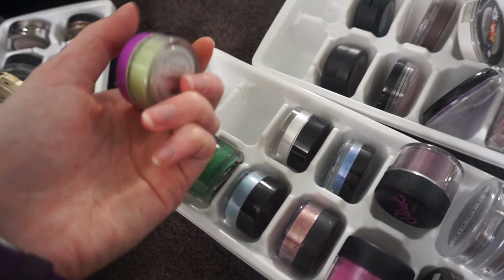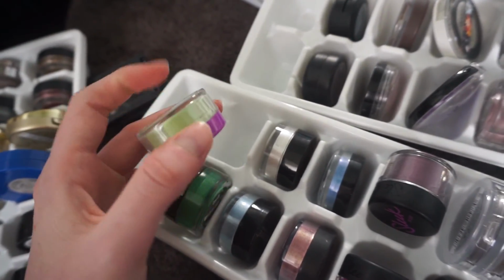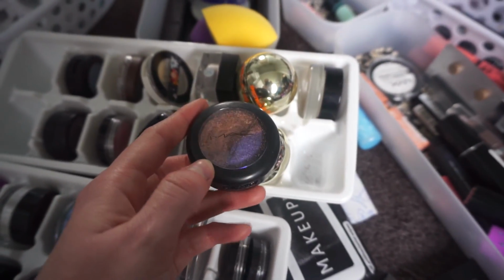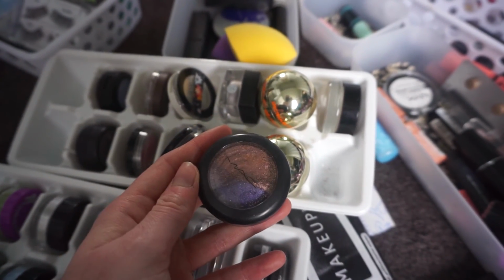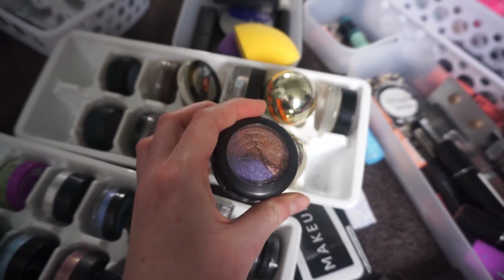And I also have this Lime Crime old eyeshadow, which I am gonna keep because it's kind of cool to have a lime green color like that. I have this MAC one, which I should probably get rid of. I bought it discounted because it was broken, and that was quite a bad idea, to be honest. It is Odd Couple, and it's a purple and gold.